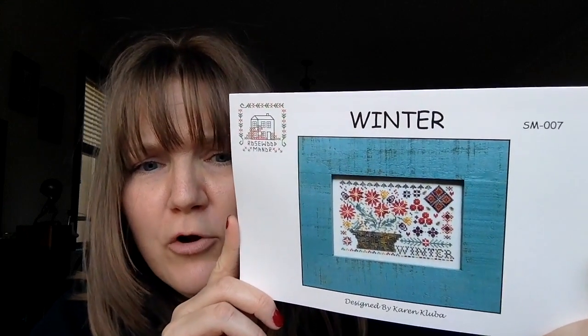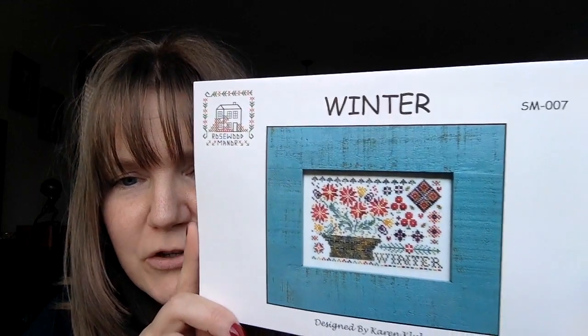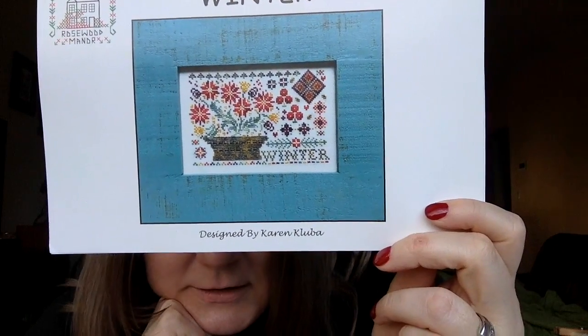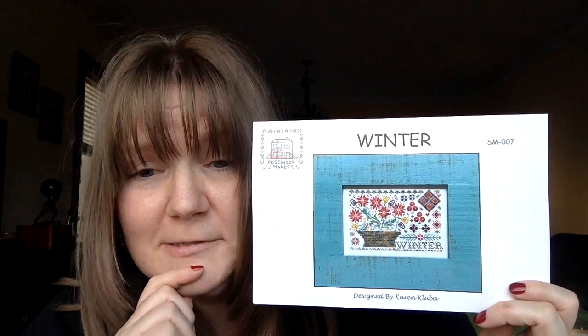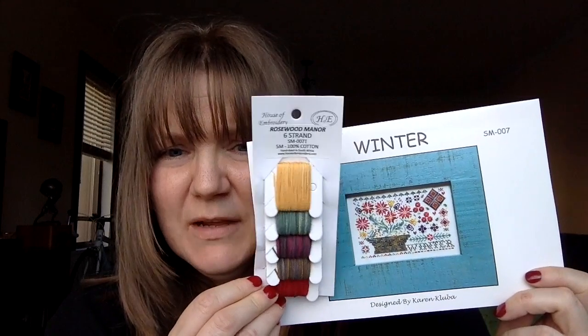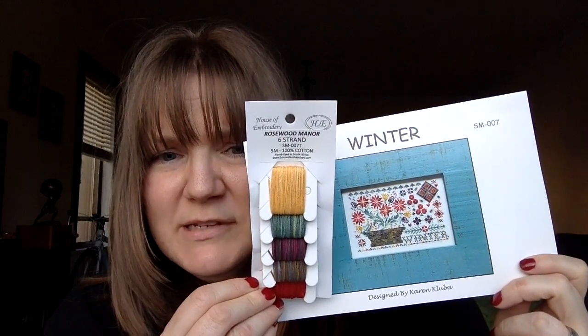Then I purchased this one, which went in and out of my cart like 10 times over a month. And I finally said, yes, please. It is by Rosewood Manor and it's winter. Love, love, love the colors, the pattern, everything. I love the autumn one also, but I knew this one had to come with me. And what's nice is it comes with the threads to stitch it. 100% cotton. I've never stitched with these before, so hopefully they'll be nice. I'm sure they are.